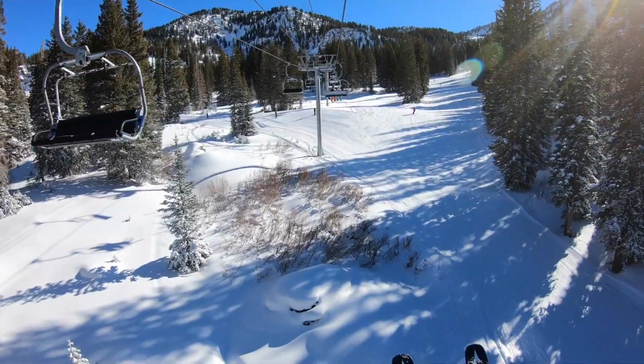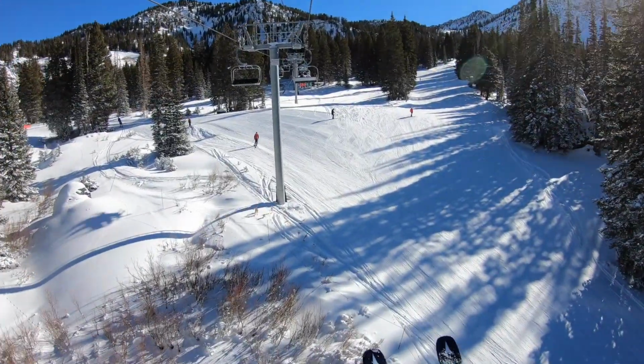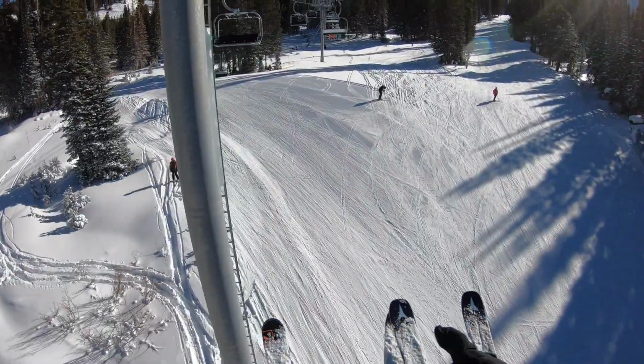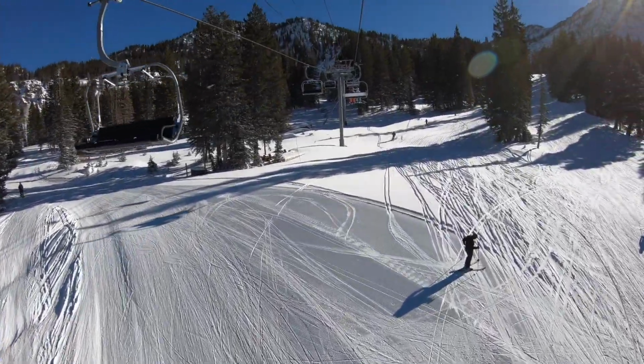Here on Alta's Supreme lift. And now, well, it replaced both the old Cecret Bunny Hill lift and the old Supreme lift, which means this area right now, which used to be green, is no longer lappable as beginner terrain.